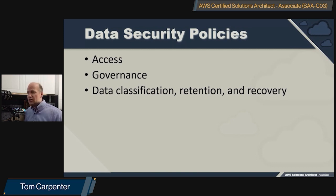And then there's retention. So data retention is about how do I keep data, archival data, personally identifiable information, what's going to be kept, what's not, and so forth. And then you should have policies about recovery. What happens if I lose my data? How do I get it back?